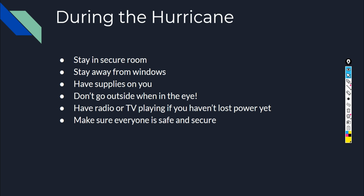Please have supplies on you, so have everything in that room with you, or closet, whatever. Try to put as many things that you need, especially that first aid kit. And do not go outside when in the eye. If you're getting literally right over the eye, you're going to feel it because there are no storms in the eye. But please do not go out, because you still have the other side of the eye wall. So please do not go outside when you're in the eye.